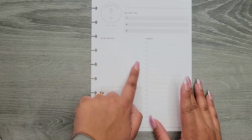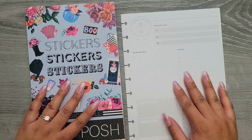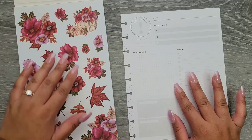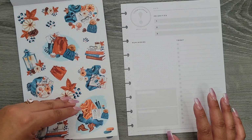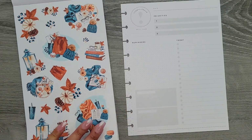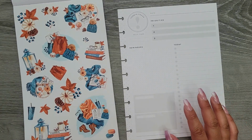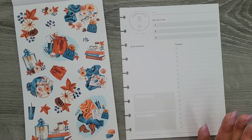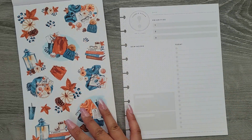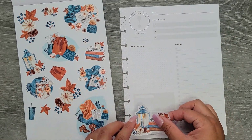For this particular sheet, I think I'm going to use this whole spot to just decorate. And because it's like this, I think using stickers that are on paper will be better. So let's see if we can play with this new Live Love Posh book. This is Whimsical Fall. I like this one because it's kind of a wintry vibe. What am I trying to say? Wintry vibe color scheme. Fun color scheme. I think that's what I was trying to get at. I'm not really sure, but we're going to go in with this.